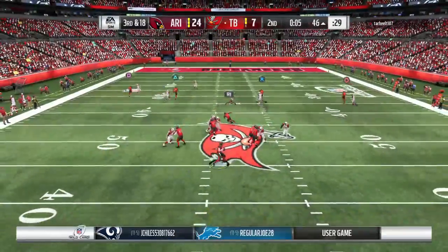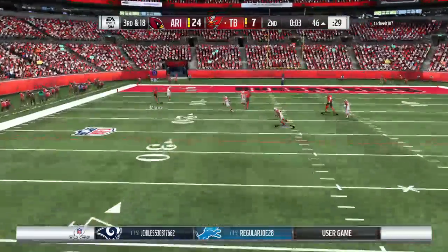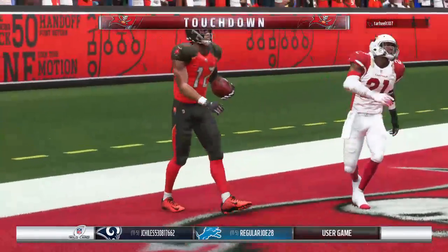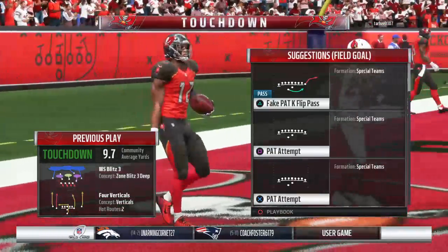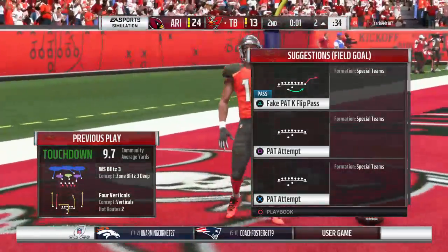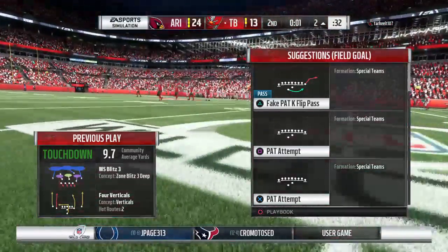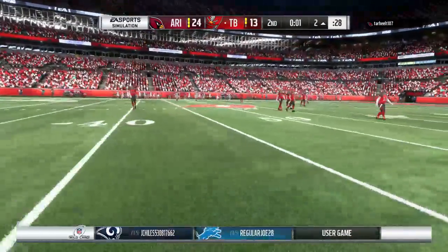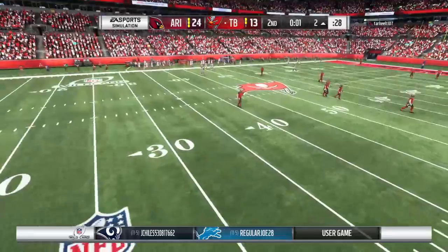They'll look to throw. Looking deep downfield. And he's got it. Caught in the end zone. Touchdown, Tampa Bay. DJ Moore in the final seconds of the first half. And the Bucs are able to cut into that deficit. And just before the half ends, the prayer is answered.